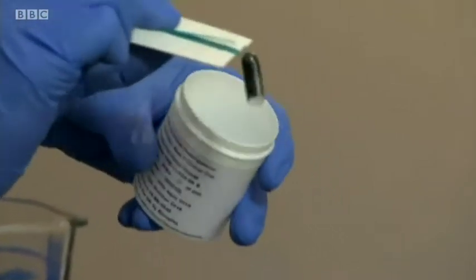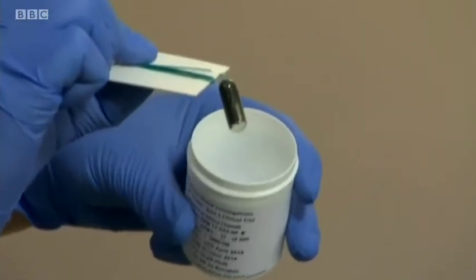The cyto sponge won't be in wide use for at least a couple of years, but Liz signed up for a clinical trial funded by Cancer Research UK. A decision that saved her life. So Liz, this is really a case of scientific curiosity and pure luck, isn't it? I mean, tell us what happened.